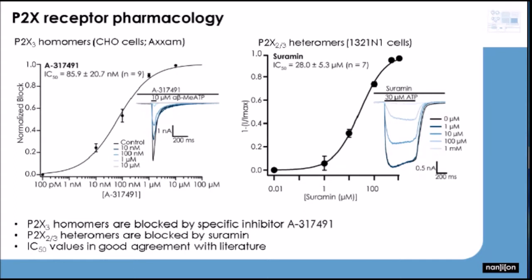The same holds true for the P2X2/3 heteromers. Pre-incubation of the cells with various concentrations of suramin inhibited the 30 micromole ATP activated current also in a concentration dependent manner. The IC50 values were approximately 86 nanomole and 28 micromole, and those values were in good agreement with the literature.